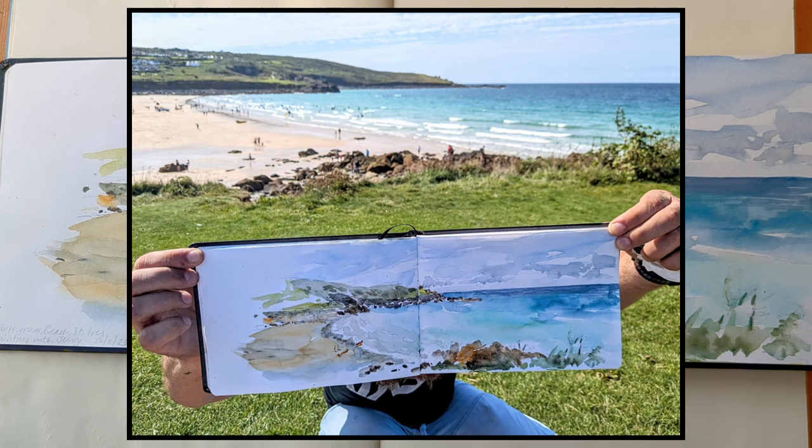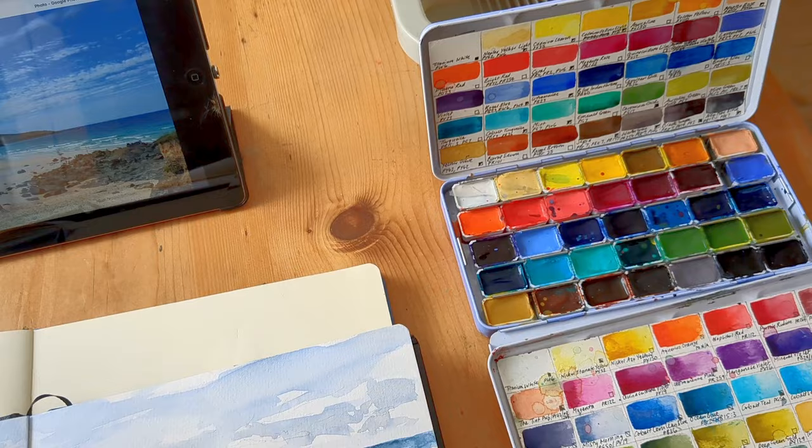So today I thought I'd do a larger version of this scene in my A4 Art Creations sketchbook. I've got my reference photo and a couple of paint palettes out, and I'm going to use my new Princeton Neptune mop brush.